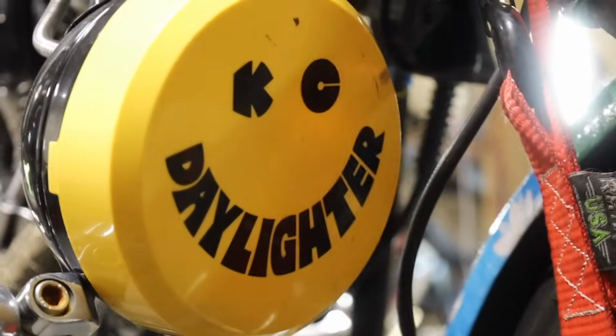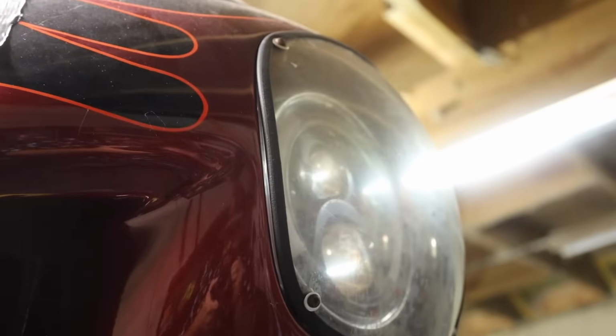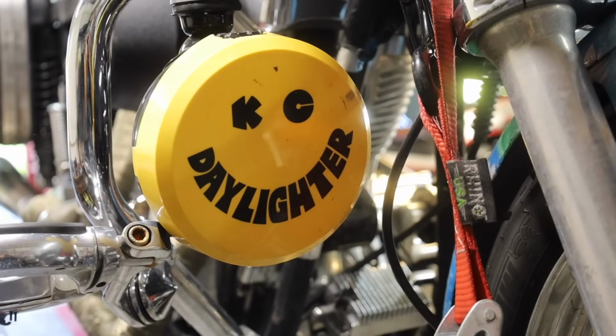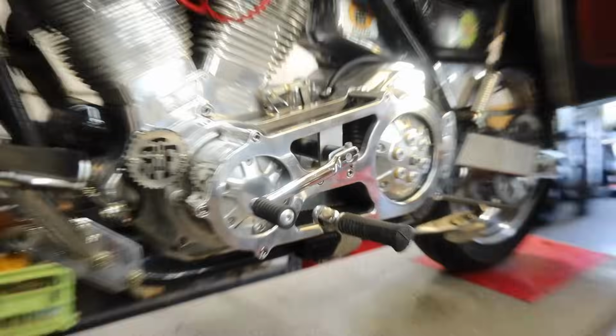Of course, can't forget about my KC Daylighter, which I only ran when I was running the stock incandescent front headlight, and I needed a little bit of extra light on the back roads. Now that I have an LED on here, I really don't need this, but it still looks pretty cool, so I'm gonna leave it on there. All right, let's get into the beef.